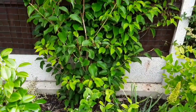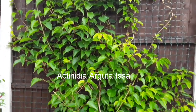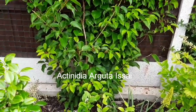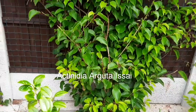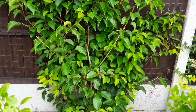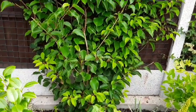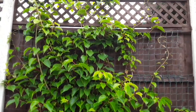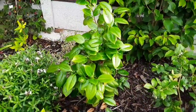Behind it is my kiwi. Now that variety is Actinidia arguta Issai. That's the small gooseberry-sized kiwi that's self-fertile. Now this is its second summer in the ground. No flowers on it this year, which was no surprise really, but I think these flower on spurs that are probably one or two years old, so I expect this to be covered in flowers next year, but it's doing very, very well anyway. Another camellia.